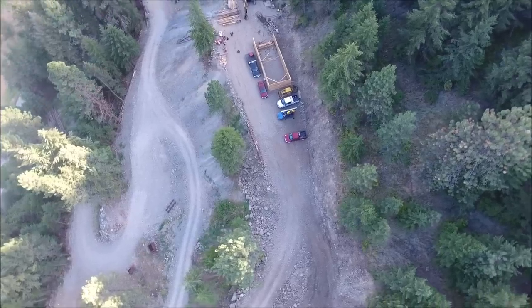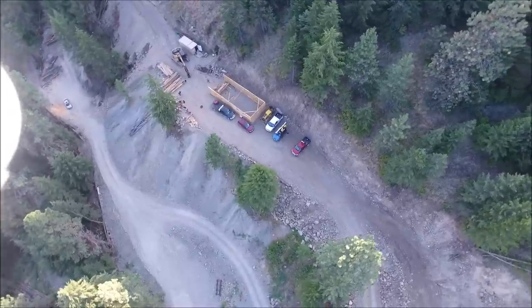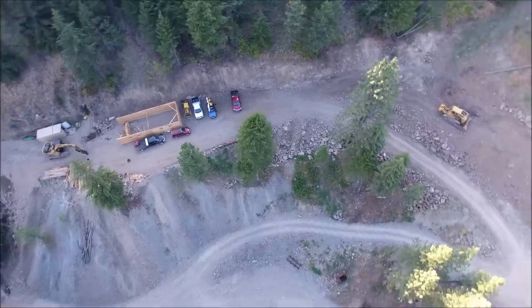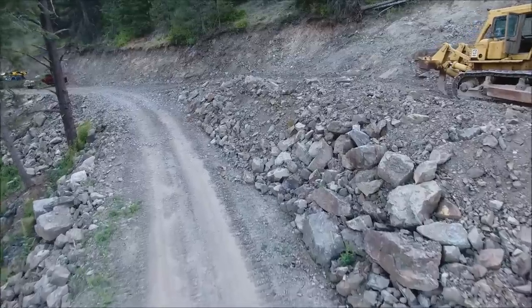You can maybe see where the top levels of the mine are. You can see close to where the museum is. That's the very bottom, the number one level. And then 200 feet higher are the higher levels of the mine. So the road is looking pretty good here.